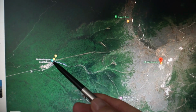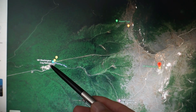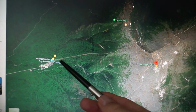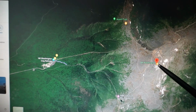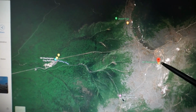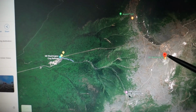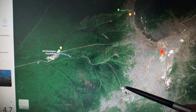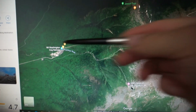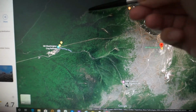The cog railway, where you park your car and buy a ticket, goes up here, up to the top, where you have two options to get back to the car park, either by the Lake of the Clouds Hut and the Monasuk River, or via the Jewell Trail.